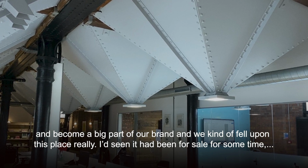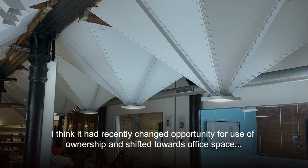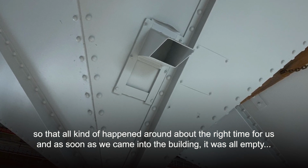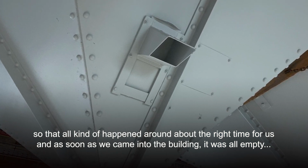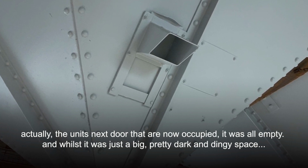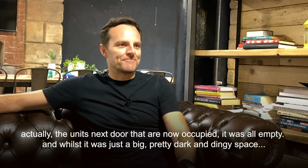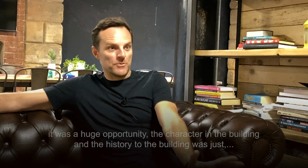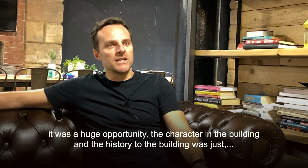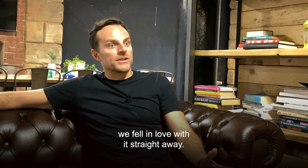I'd seen it had been for sale for some time. I think it had recently changed opportunity for use of ownership and shifted towards office space. So that all happened at around the right time for us. And as soon as we came into the building, it was all empty, actually. The units next door that are now occupied, it was all empty. And whilst it was a big, pretty dark and dingy space, it was a huge opportunity. The character and the history of the building, we fell in love with it straight away.